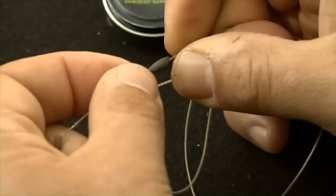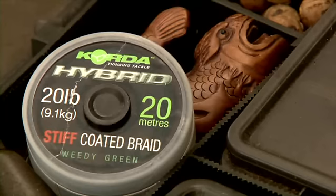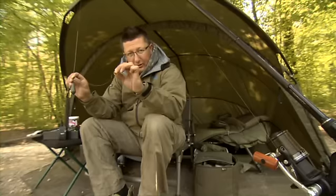It's very soft out there. The lead is plugging in, so having that little bit of extra weight just makes sure the bit near the hook is sitting flat on the bottom. And whether I'm using a semi-stiff hook link like this or a really stiff one like the hybrid stiff, I still put that bit on there and it just keeps it all laying flat.